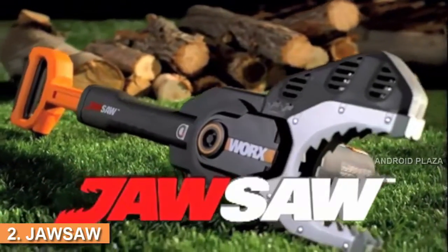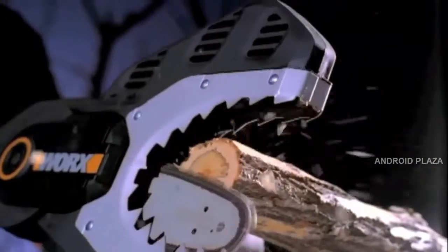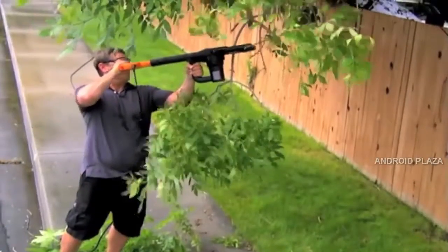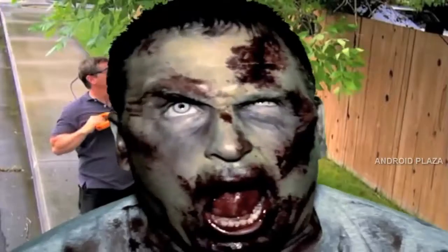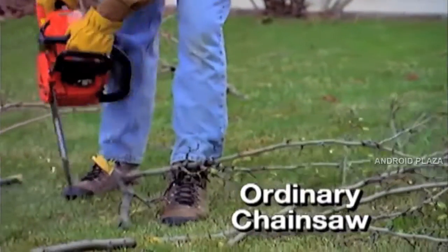The Jaw Saw, the premier outdoor power tool reinvented. It's the perfect tool for all your tree maintenance needs. That's not just for zombies. If you've ever used a chainsaw, you know how dangerous they can be.